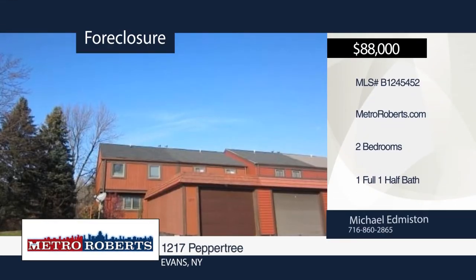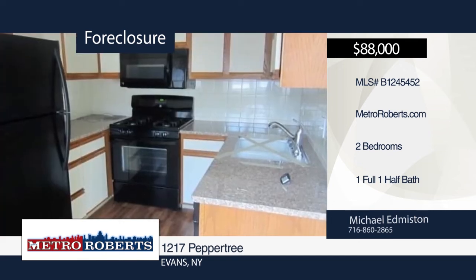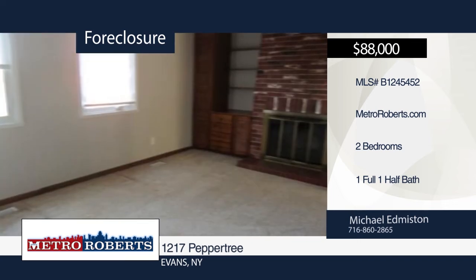This three-bedroom, one-and-a-half-bath townhouse is ready for a new owner. Features include large rooms and bedrooms. This is a great chance to own a condo in a great area. This home won't last. Make your appointment today with Michael Edmiston.